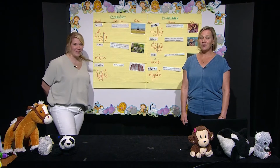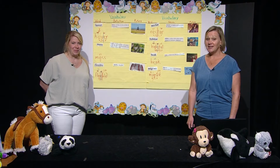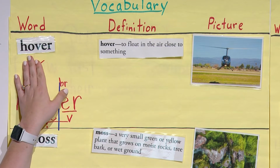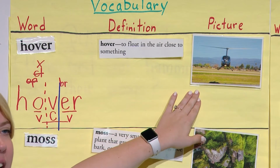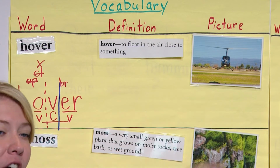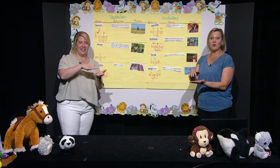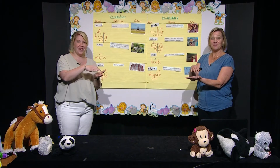All right, are you ready with your paper and pencil? Good. So Miss Chelsea, can you read the first word from our chart? Sure. Our first word was hover. This means to float in the air close to something. Our picture is a helicopter hovering over the ground. Boys and girls, do you remember our hand gesture? That's right. Let's do it together while we say the word aloud. Hover. Hover.